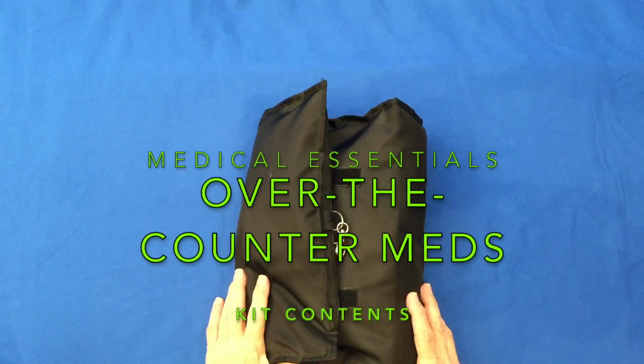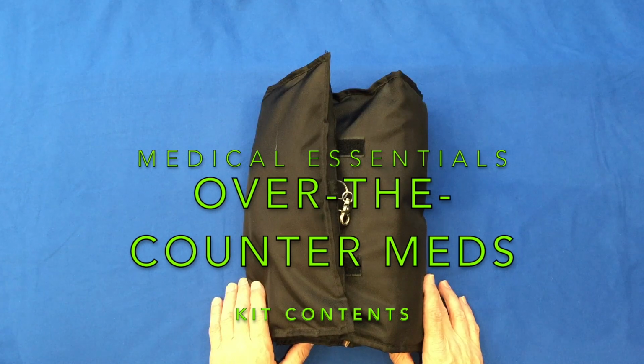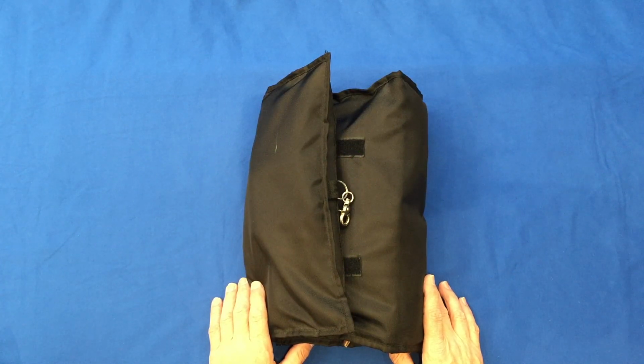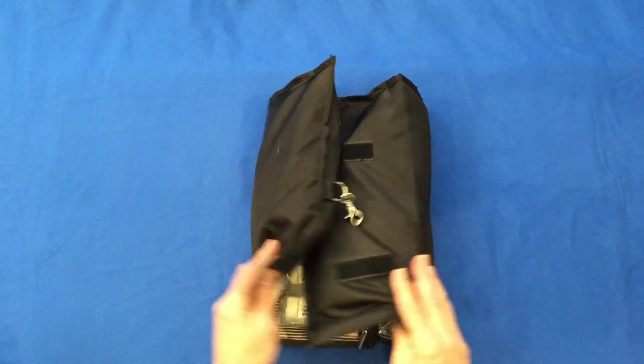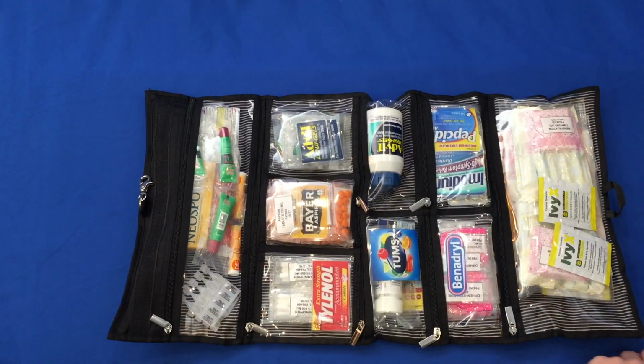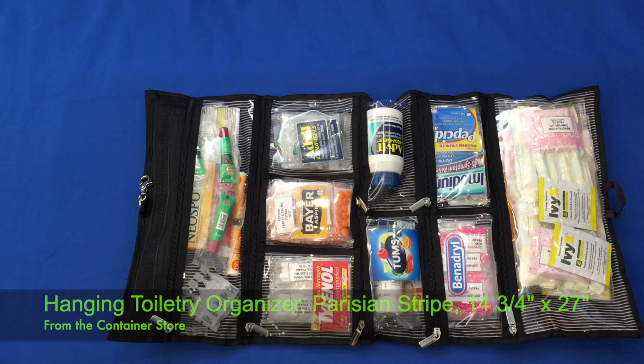Hello everyone, it's Unit 13 here on the Homestead, and I want to show you this over-the-counter medications kit that I put together. It's based on what's called a hanging toiletry organizer. It's 14 3/4 inches by 27 inches long.